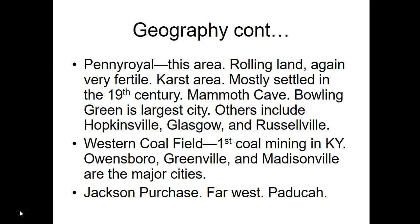The Jackson Purchase is the furthest western region of the state. Its principal city is Paducah, and primarily Paducah is the only real large city in that particular region. You have a lot of smaller cities like Mayfield and Murray, but Paducah is the high point.